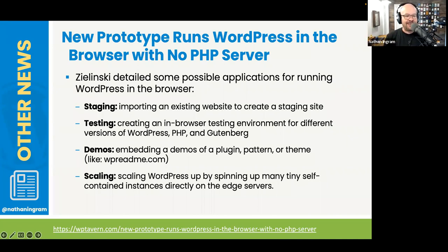It was just a proof of concept, but this is something interesting, I think, to watch and see how it actually works out. I have a feeling we're going to be referring back to, oh, remember when back in October 2022, we talked about this in-browser WordPress thing? Yeah, I think we're going to be going back to this at some point in the future when somebody finds a very clever and useful adaptation of this technology.